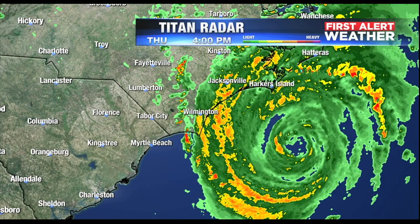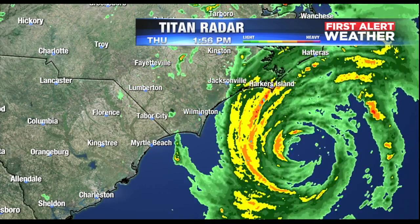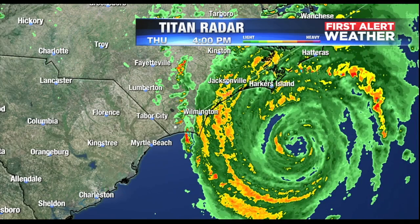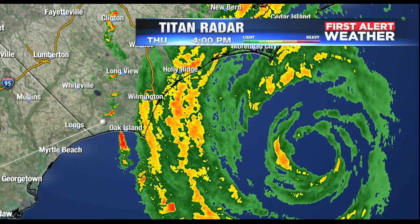A radar presentation showing already feeder bands moving into Hawkers Island there. Also Wilmington, Jacksonville, even Hatteras getting some heavy rainfall at this point, and the strongest bands are still offshore. As I mentioned, a live sweep of the radar coming out of Wilmington showing the well-defined feeder bands making their way on into the Carolina coast right now.